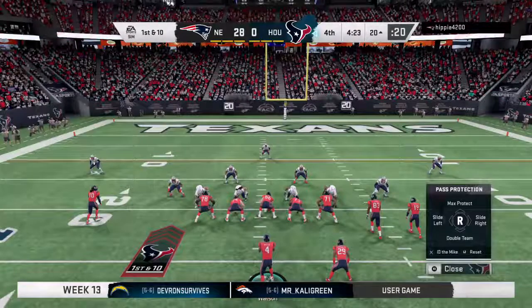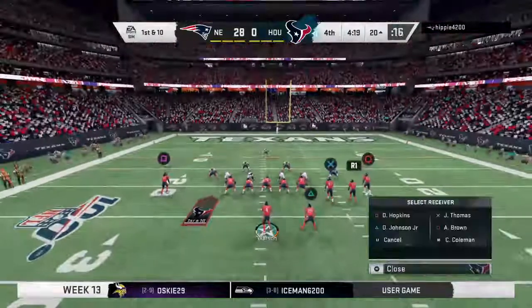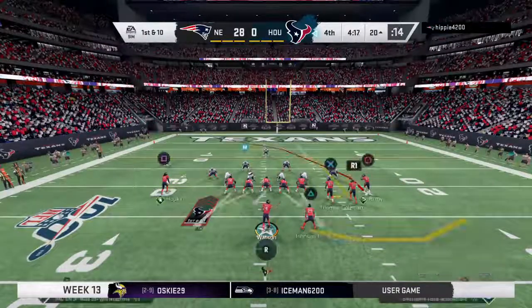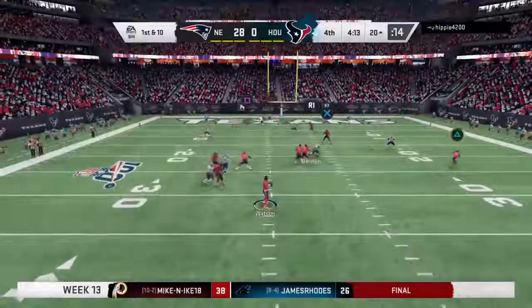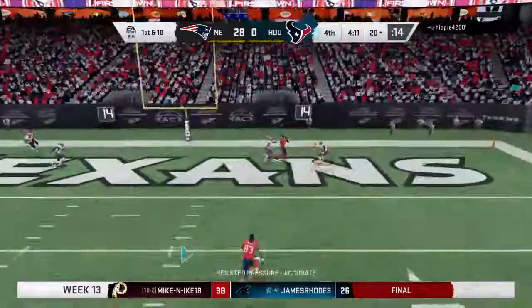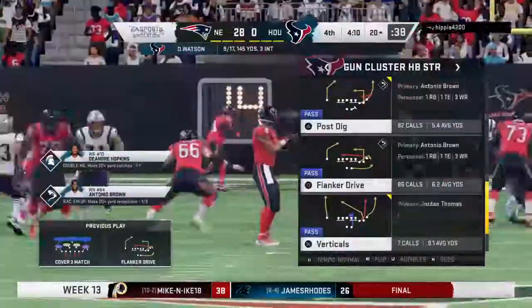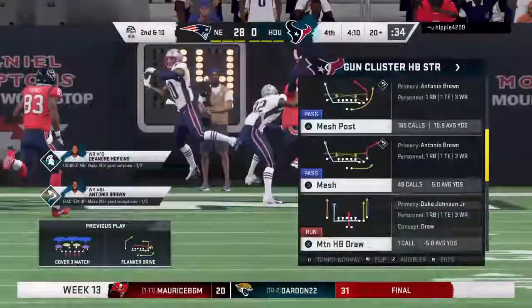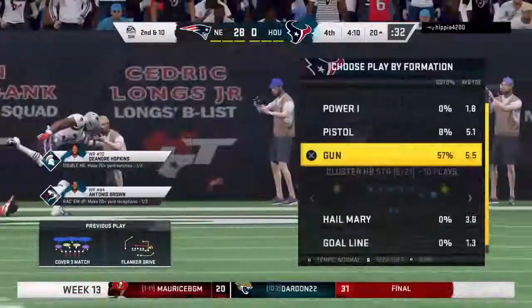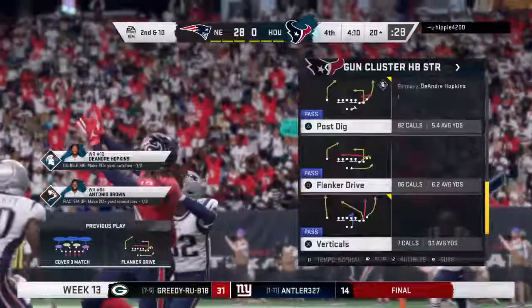1st and 10. From the red zone now, Watson, looking end zone, but it's incomplete. This defense was definitely alert to the possibility of the deep ball, and they were more than ready for it. They've got the lead, 4th quarter. Maybe we can expect more passes like that downfield.